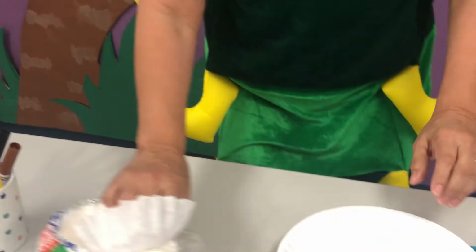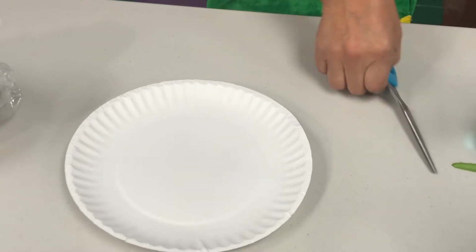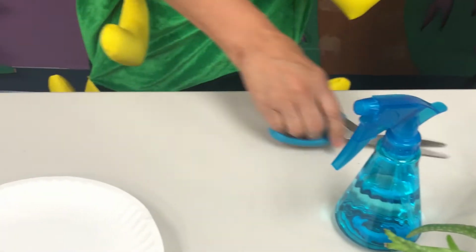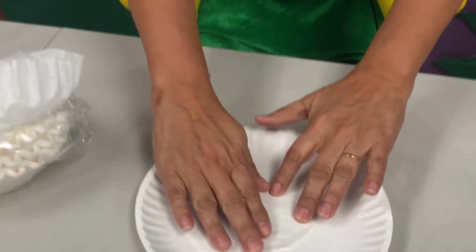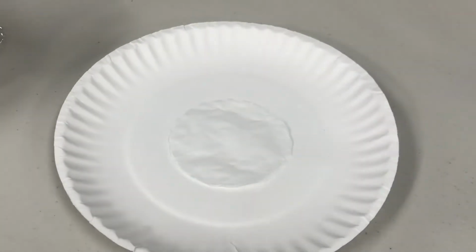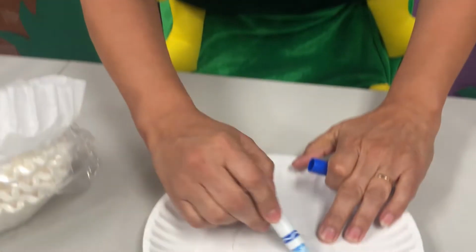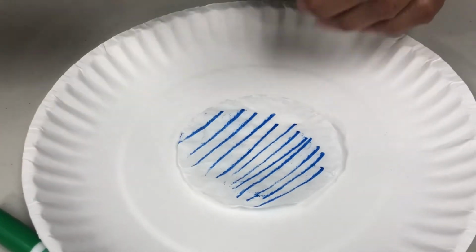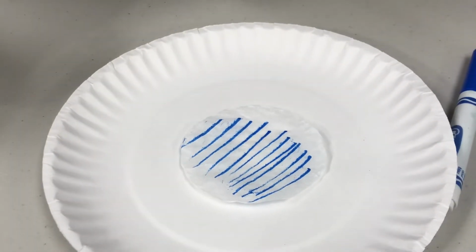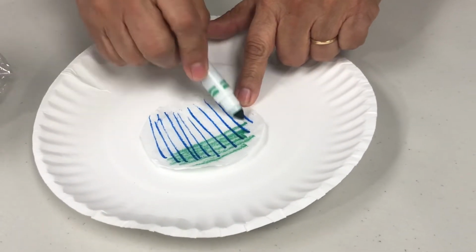The first thing I want to do is get a paper plate, and I am going to cut a circle representing planet Earth. And I'm going to place it in the middle of the paper, and I'm going to use blue and green colors for planet Earth. And I am going to color planet Earth. Let me use some green. I like to do it this way so we can get some more colors.